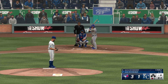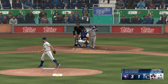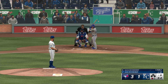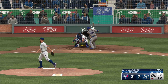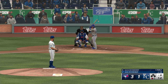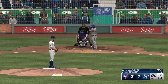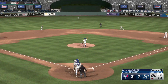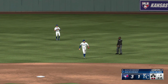Number 36 stands in now and watches strike 1. Bases are empty, 1 away here at the top of the ninth. Next pitch is downstairs. 1 ball, 2 strikes. And that's in the dirt. This one popped up. Massey moving under this one. And there's 2 down.